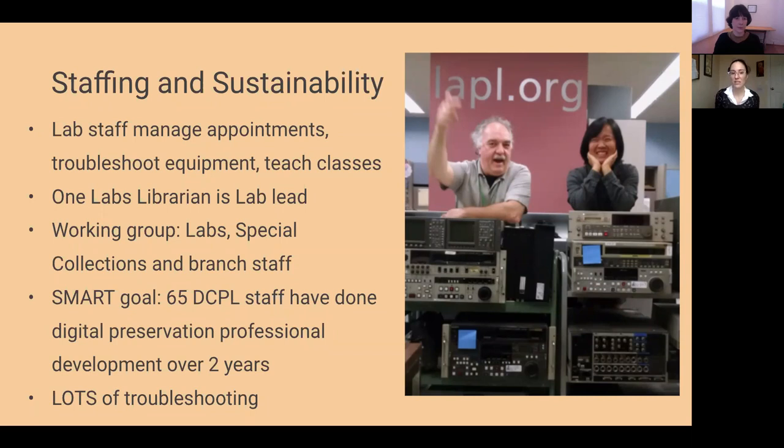We have this cool thing at DCPL called SMART goals, where everybody has to have these goals for the year, where they get assigned to a specific job where they get to learn more about other departments at DC Public Library. So it's outside of their department. They're learning new skills that they typically don't do in their day-to-day operations. It's a professional development thing, and they're literally just helping to further that department and DCPL's mission.